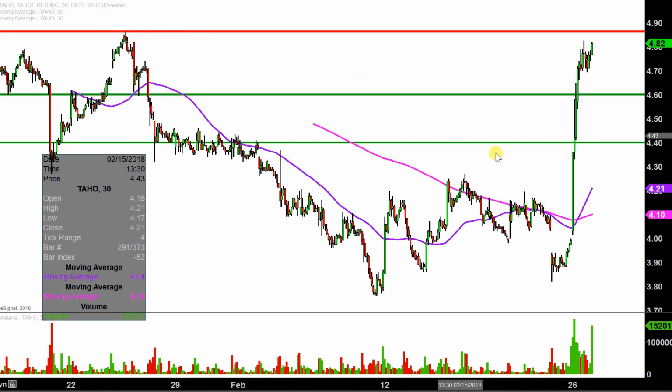All in all, though, top priority right now, in my opinion, is not necessarily breaking levels of resistance, but more so just going through healthy consolidations and building higher bases. So focus on higher bases and then just sit back and let the chart do its thing.